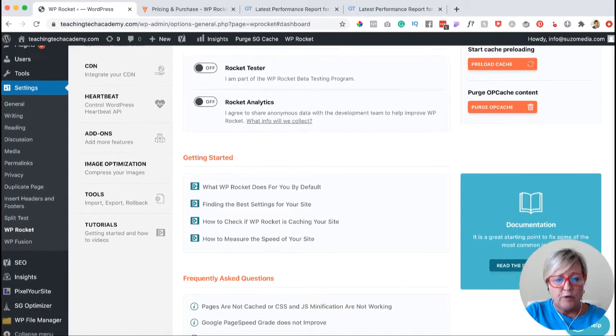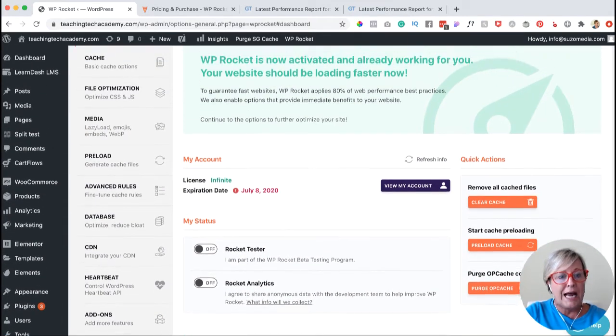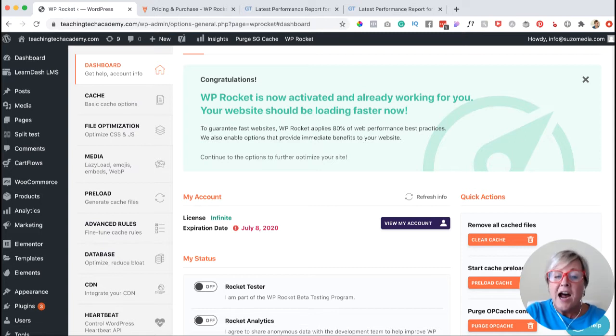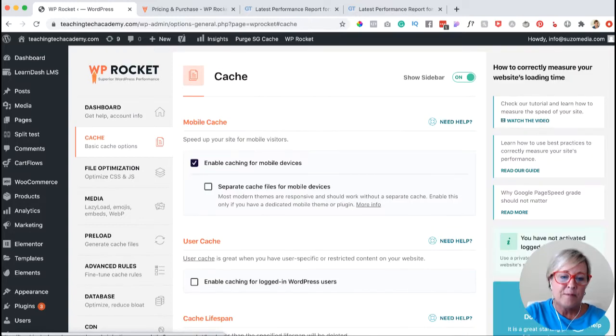Just scroll through here if you want to get a little bit more acquainted. But we're going to go through tab by tab on how to clean up our site and make it load a lot faster. All right, so let's go to the first tab, which is our cache.